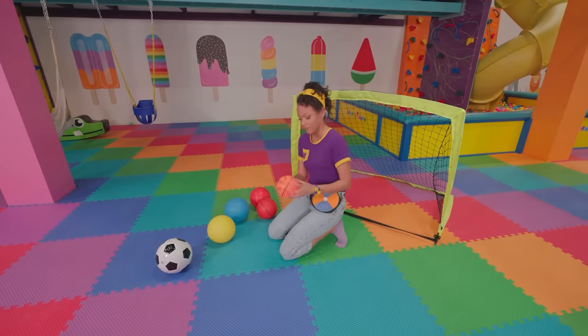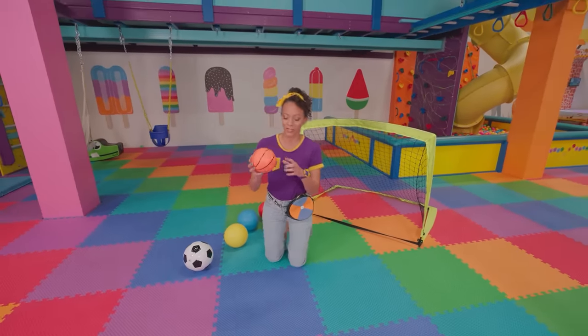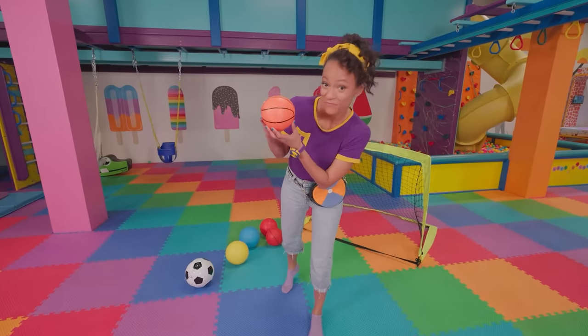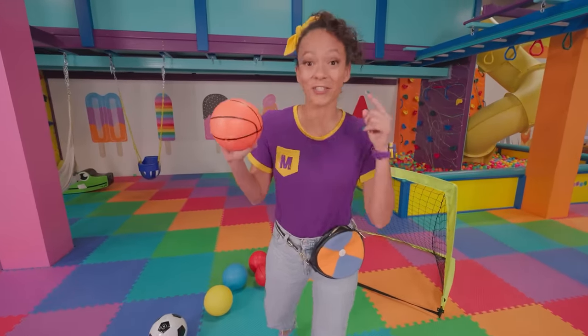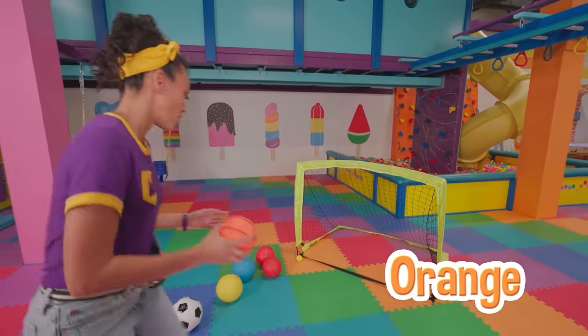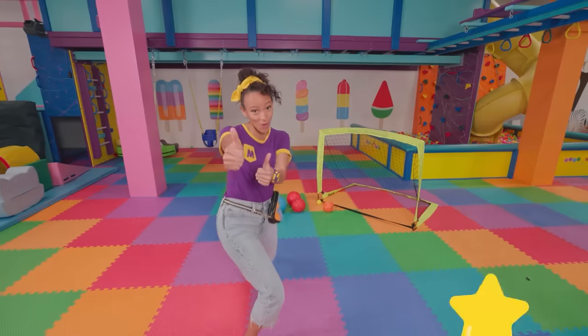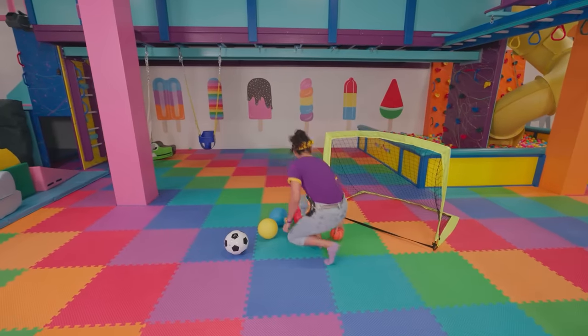Let's see. Oh, we saw something like this earlier. It's a tiny basketball. Do you know what color it is? That's right, it's orange. I'm gonna kick it in the goal. Here we go. Boop. Oh yeah, goal.